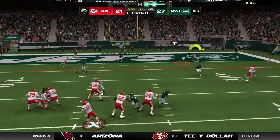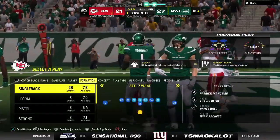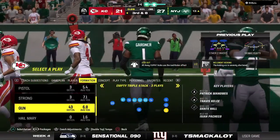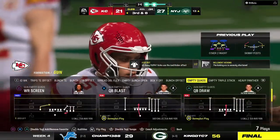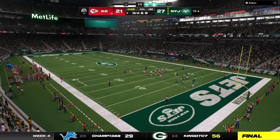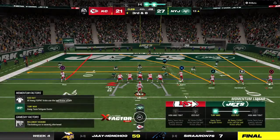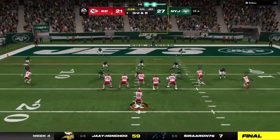Mahomes. And that one's going to be off target and incomplete. Now we're in the situation where the quarterback's got to take full charge of his huddle. Got to totally command it, make sure all eyes are on him. All focus is locked in. Going to call multiple plays and go over different situations and scenarios to make sure everyone is on the same page.